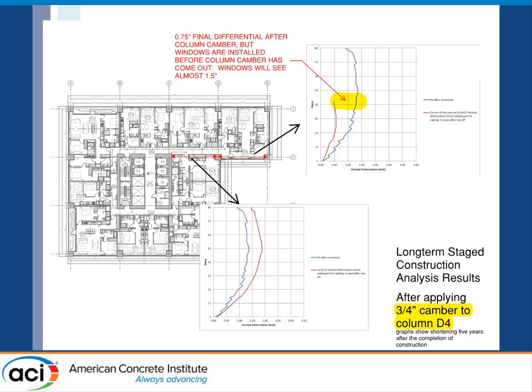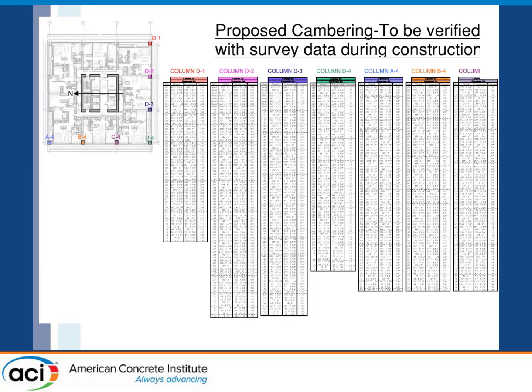This took a lot of effort, analysis, and collaboration with the engineer, and then sharing that with the window contractor. So this is the proposed column cambering data given to us by the EOR. He gave us this nice little key plan up here with identified columns, and for these different columns he was prescribing that they be built ranging from 1/4 inch above theoretical elevation to upwards of 3/4 of an inch, and then tapering down. This was based on the engineer's staged construction analysis, trying to balance out the anticipated movements to within a range the window system could tolerate.